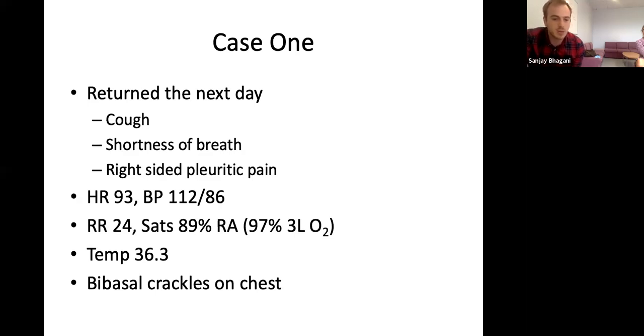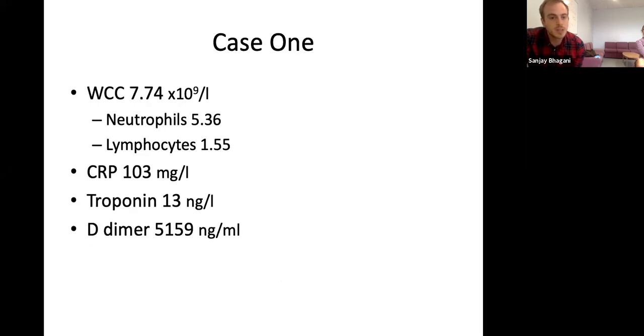He still had some crackles on his chest, much like a few days before. His blood tests showed that the inflammation side of things at least was improving. The white cells were now normal. The CRP was certainly better, down from 194 in his previous admission. The troponin was still fine, but the D-dimer was still raised. So he went straight to have a CTPA because the concern was whether or not he had a PE.